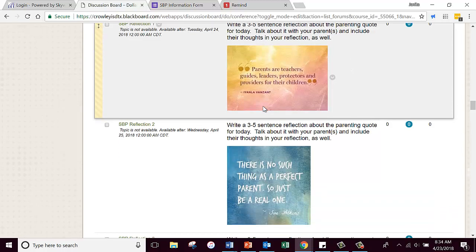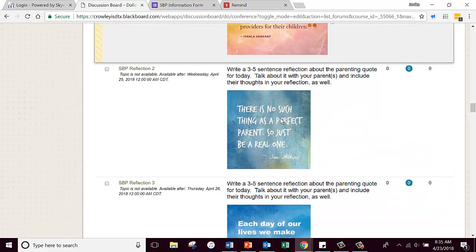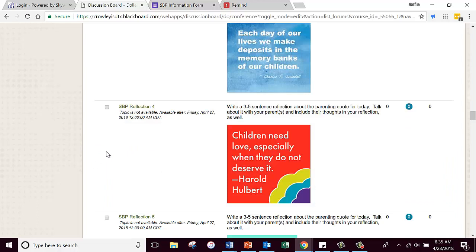This first quote says, parents are teachers, guides, leaders, protectors, and providers for their children. That's a lot of things. Parents are busy people, and they do a lot. And sometimes you guys don't even realize all the stuff that they do for you that you don't see. So you're going to talk to your parents about each one of these quotes, and there's 10 of them because this project goes on for 10 days. They will not pop up until the day that they are able for you to do.